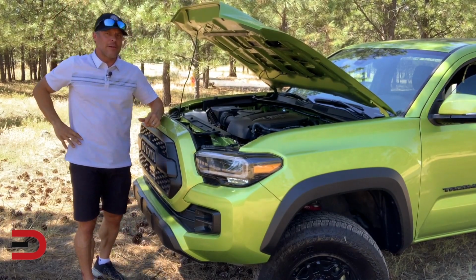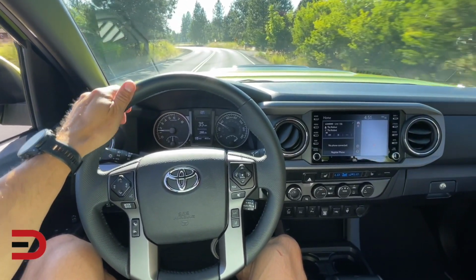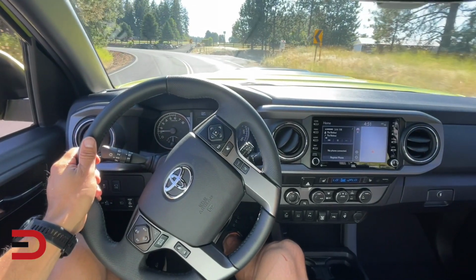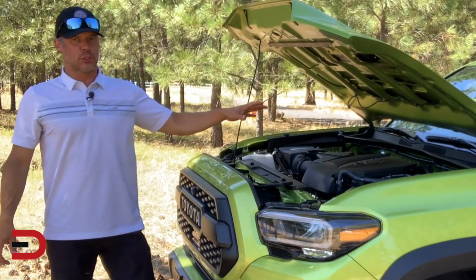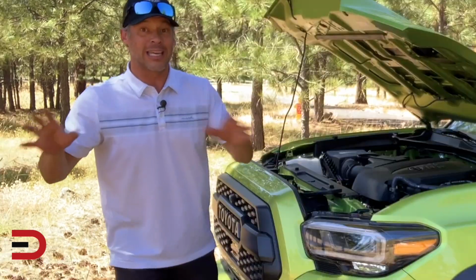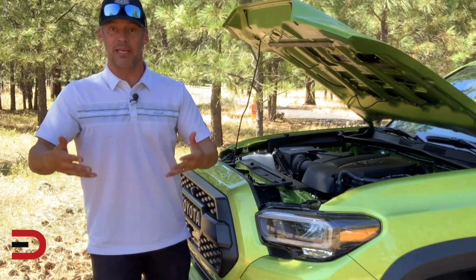You've got the 159 horsepower, 2.7 liter 4-cylinder with 180 pound-feet of peak torque, 8-speed automatic transmission. Fuel economy, just 20 miles per gallon city, 23 on the highway. Here we have the optional V6. Now, that first engine, not very good at all. Again, I'm playing bad cop here. The second engine, a little bit better, but could be better.